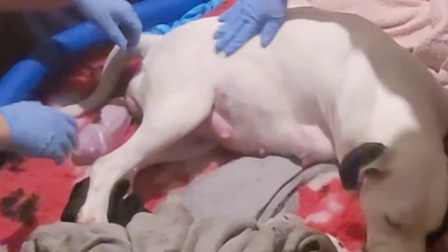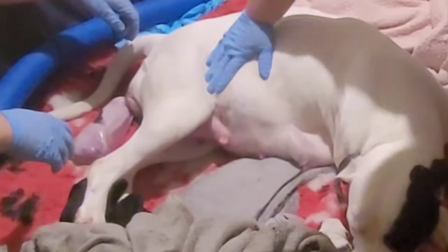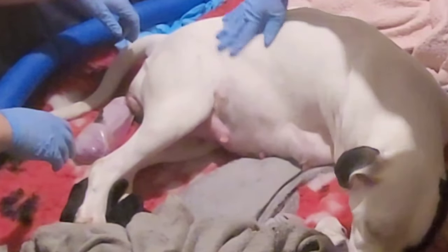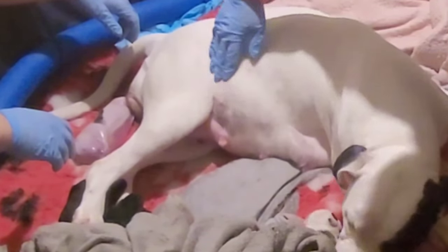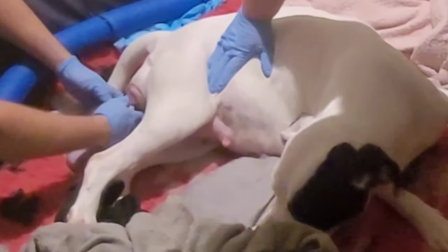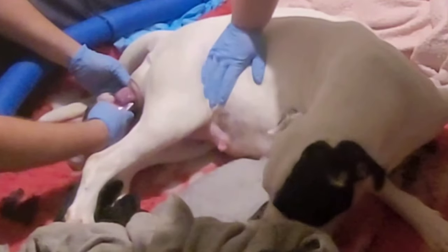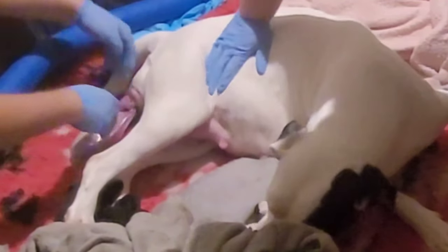Come on, honey. Nice big push now, honey. Nice big push. There we go. Nice big push. There's two dogs in one sack. Don't get it squashed in there. There's two dogs in one sack. Better keep pushing then. Alright then.